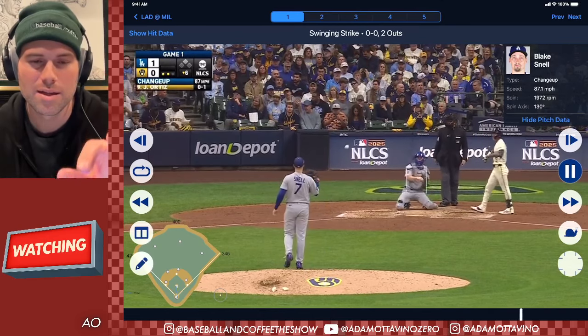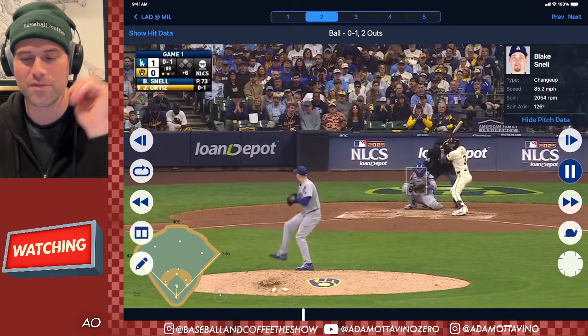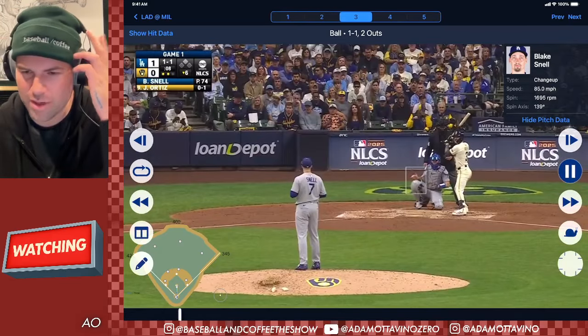I mean, it's literally at his beck and command. He's just beck and call. He's just like, changeup away, perfect. Changeup away, down. Okay, big deal. I'll throw it again.